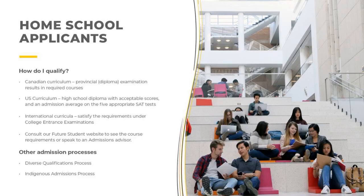With diverse qualifications, that's a process that students can go through if they've experienced significant hardship or achieved excellence outside of academics. And you'll find that on your application as something that you can check off if you feel like you fit those qualifications. There's also the Indigenous admission process. So if you do identify as Indigenous and you have proof of identity, then you can also select that on your application.